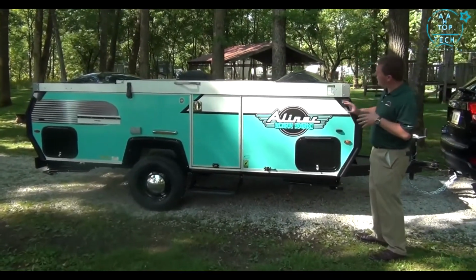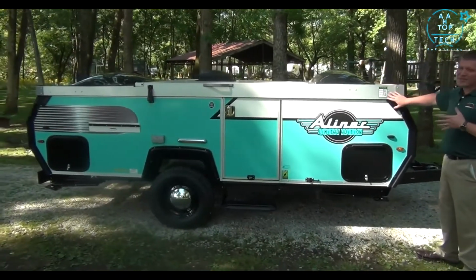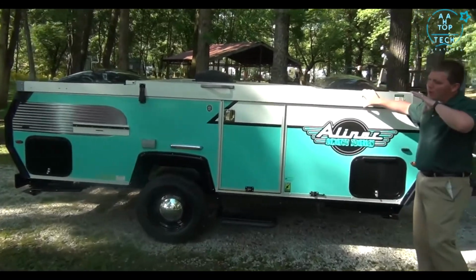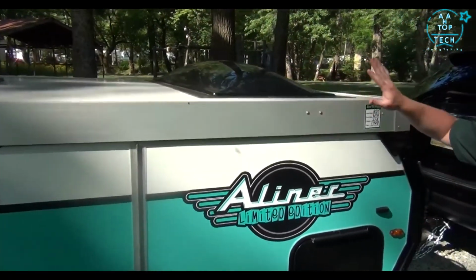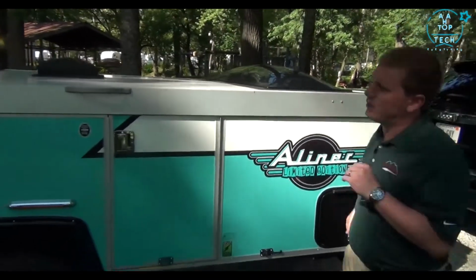Now, one of the greatest features about the A-Liner is the ease of setup. Now, what you'll notice here is this particular one, super lightweight, only 1,743 pounds, this particular model here. Now, as far as I'm talking about the ease of setup, you can set up an A-Liner fully in less than 30 seconds. We're gonna show you how to do that right now.